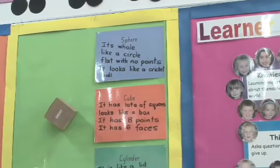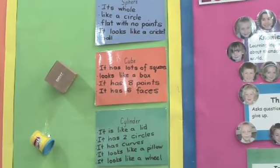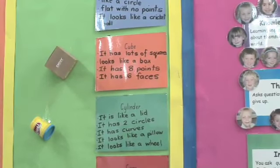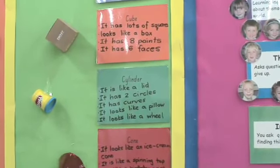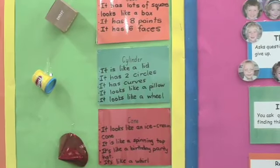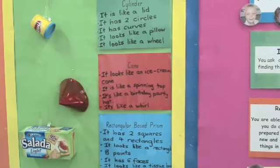You'll see on the wall some of the 3D shapes. They are some of the findings and some of the everyday objects that the students have found. This thinking comes from the students with the teacher recording their findings as they go. Many of the discoveries they make during their playtime where they are working mathematically.